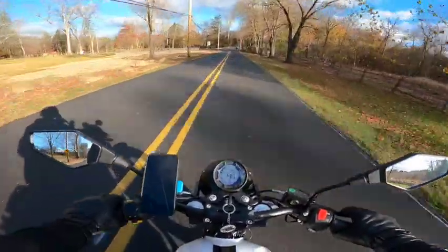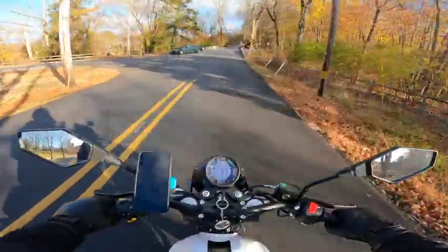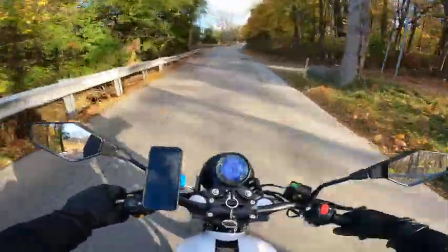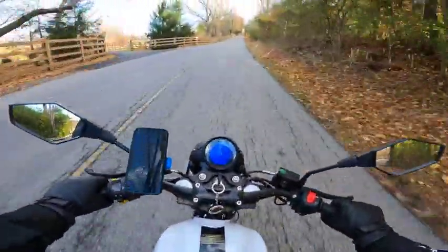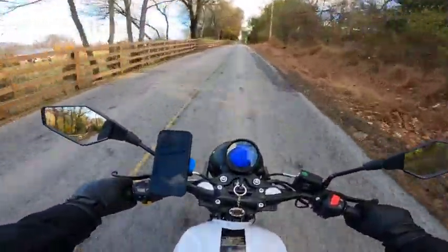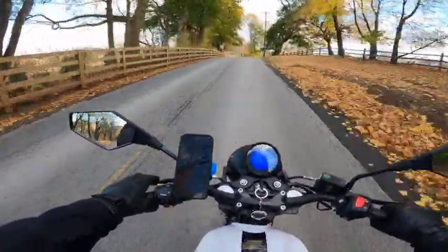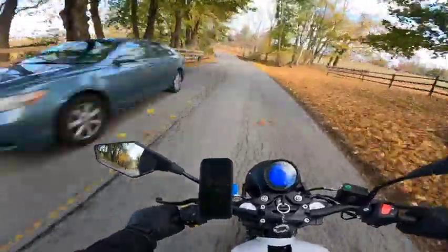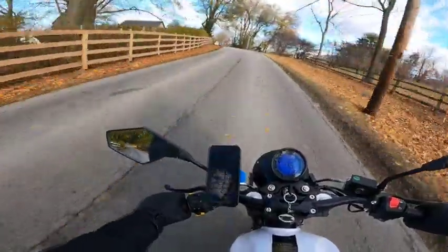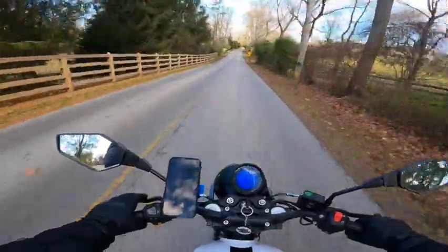You've got no ride modes, no electronics, no excessive stuff to look at on your dash. It's just you, your bike, clutch, throttle, and brakes. It's very engaging. You feel like you're really riding the bike. It's not just one of the super modern bikes.